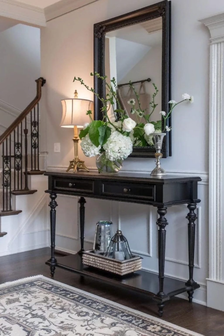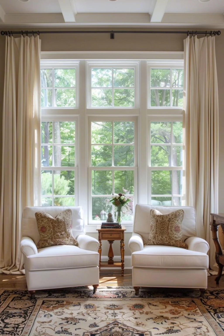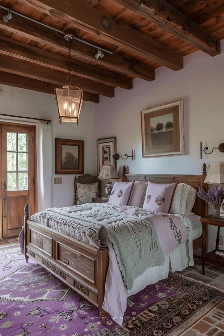So embark on the journey of infusing your cottage with the charm of vintage decor. Let the soft hues and distressed details transport you to a simpler time, and may your cottage become a haven of nostalgic elegance, where every corner tells a story of warmth and refined simplicity.